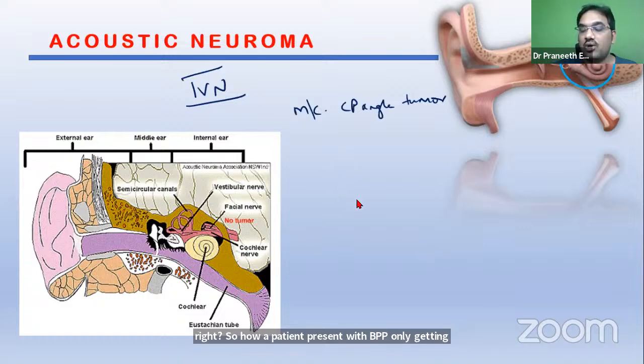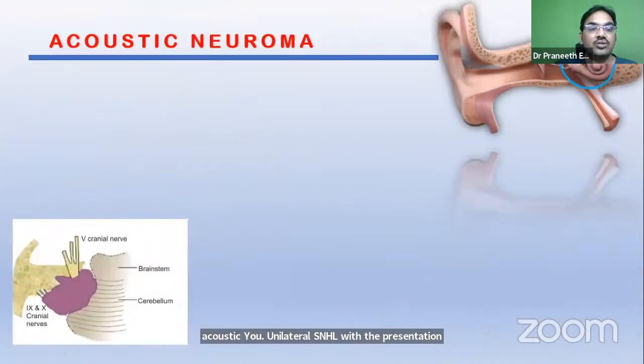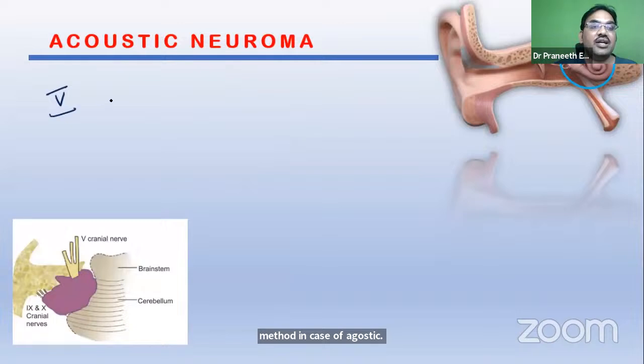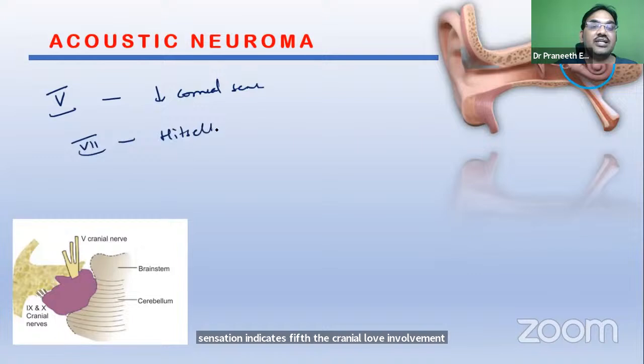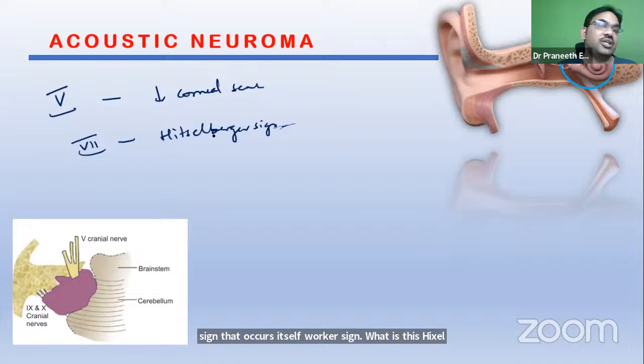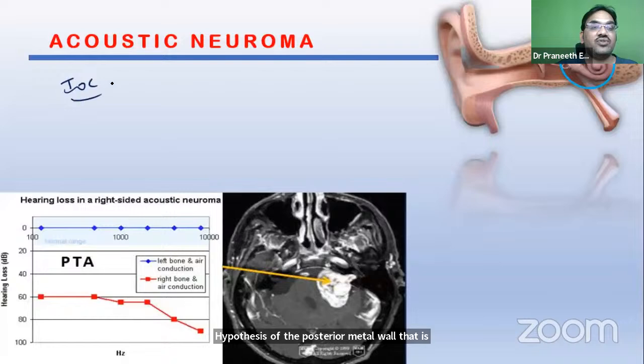So acoustic neuroma, how does the patient present in acoustic neuroma? Unilateral SNHL with the tinnitus. This is the presentation in case of acoustic neuroma. Now, what is the sign that indicates fifth cranial nerve involvement? Decreased corneal sensation indicates fifth cranial nerve involvement. Seventh cranial nerve is involved, which is the first sign that occurs, Hitselberger sign. What is this Hitselberger sign? Hypoesthesia of the posterior meatal wall. That is this one. The investigation of choice for acoustic neuroma is gadolinium MRI.